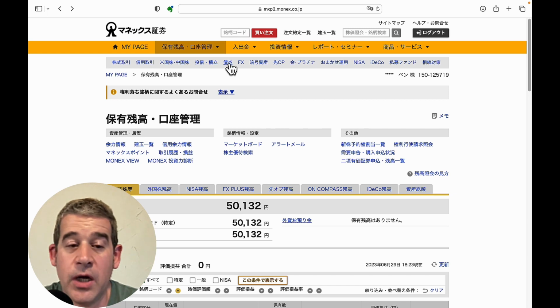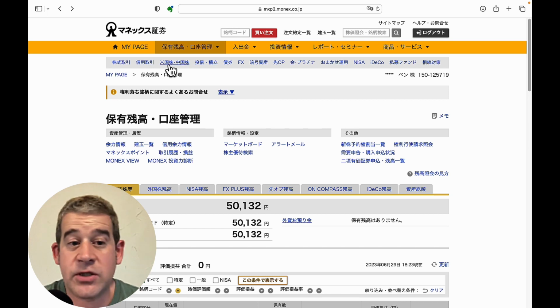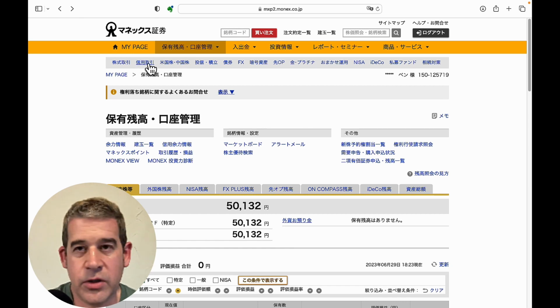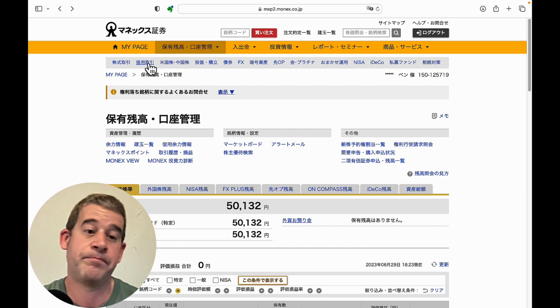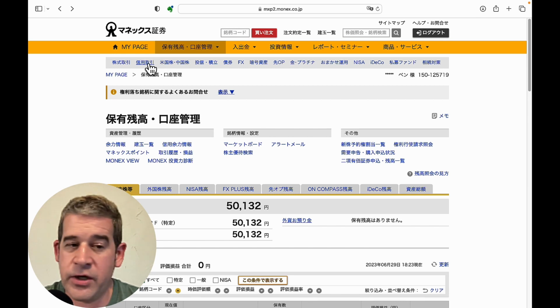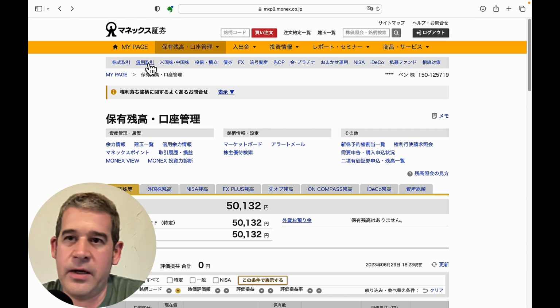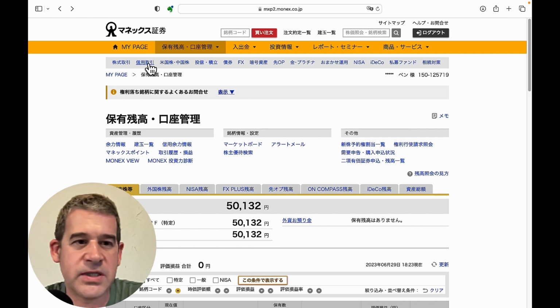And then going through here, we've got bonds, mutual funds, Toshin, foreign stocks. So these are American stocks and Chinese stocks they have available. This is Shinyo Torihiki. So Shinyo is margin, right? You're borrowing money from the broker to buy stuff. This is very dangerous. Don't do it if you don't understand it. If you don't know what it is already and you don't know how to do it, then I wouldn't bother, seriously. Most people should just be doing normal monthly dollar cost averaging into passive mutual funds. That's the best thing for the normal person to do.